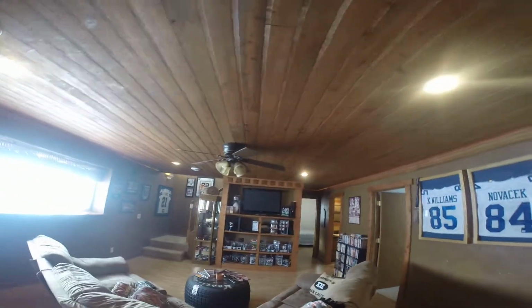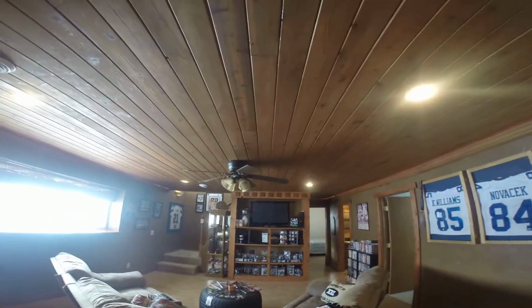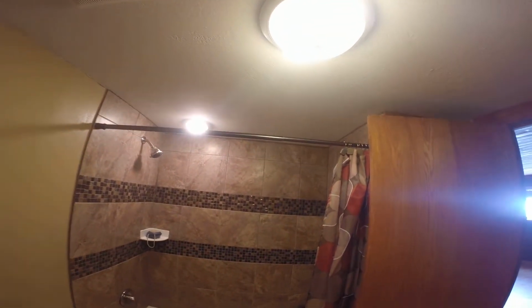Here you've got a built-in entertainment center. So again, beautiful, nice to have. And off the family room here is going to be your laundry room. Your second full bath offers the surprise of a full tile shower and tub. And lastly, we'll look here at the third bedroom.